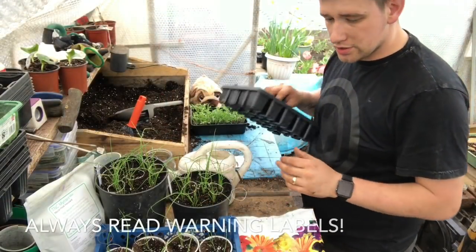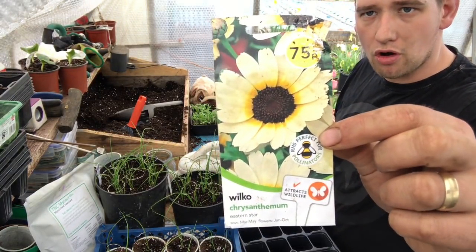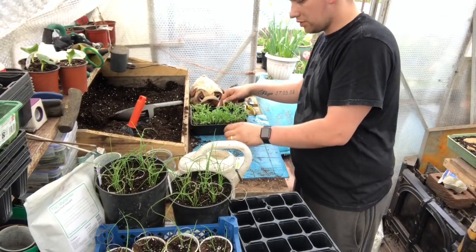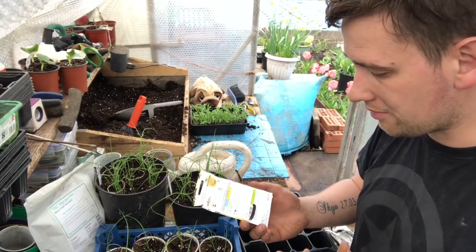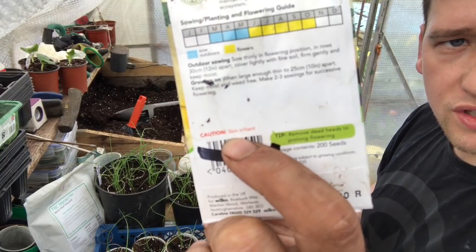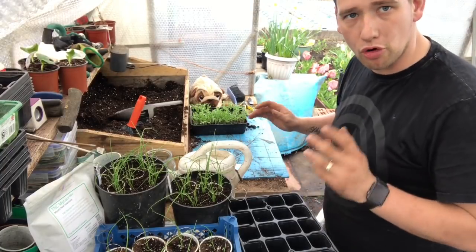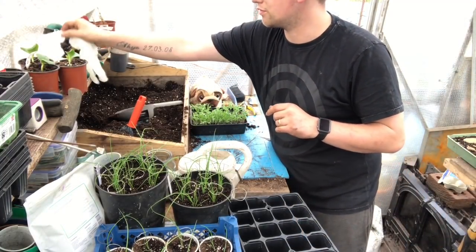Okay, so these Eastern Star chrysanthemums are a hardy annual, so they'll only come once. It says on the packet what I've just read, and I'm pleased I kept the packet because it's a handy tip for you: always keep hold of the packets and always read them. It states caution, skin irritant. So when I'm potting on and handling these, I'll be wearing gloves. I've got some gloves here.